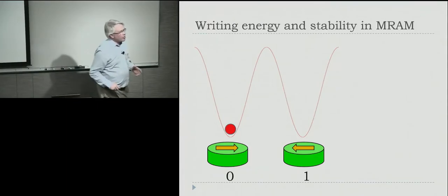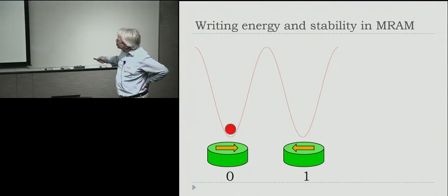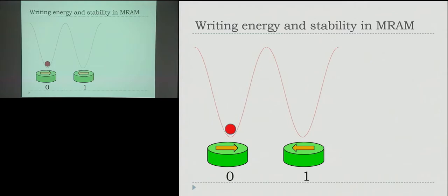So the way we think about the data storage process in thermodynamic terms is that you have two energy wells separated by an energy barrier. One of the wells corresponds to spin right, which is in this case a zero, and the other energy well corresponds to spin left, which is a one. So the writing process, converting a zero to a one, involves taking the state of the system, raising it over the energy barrier, and then into the other well. So that barrier is really going to cost you work.